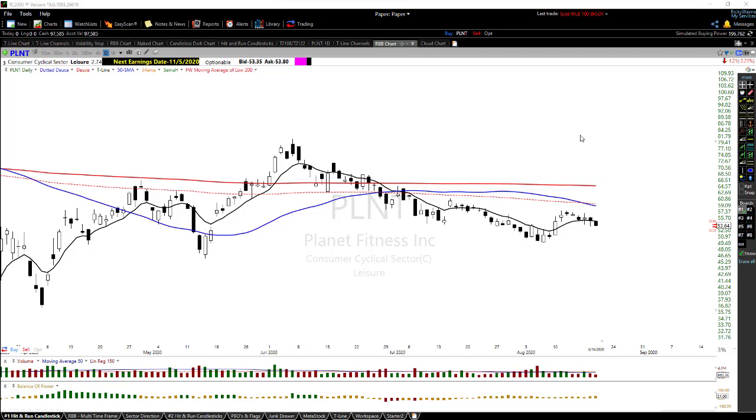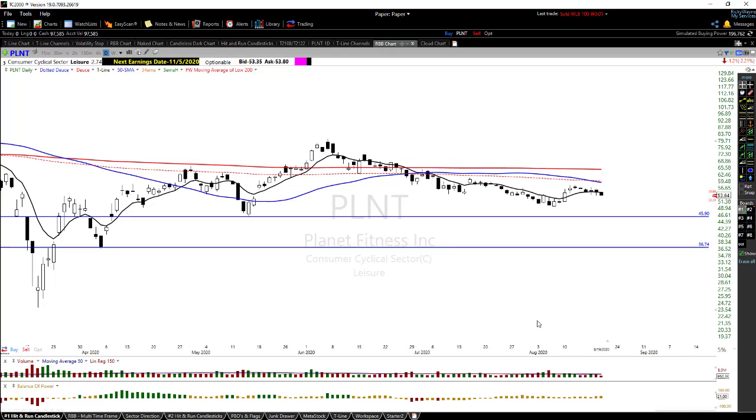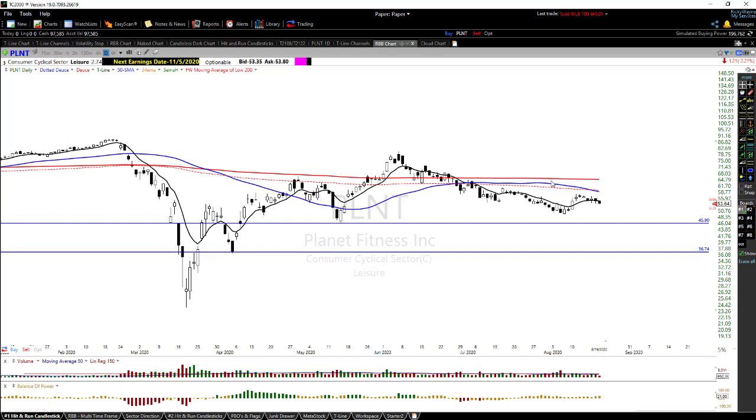Planet Fitness, also a possible short. I didn't realize I had so many shorts on here. You can see Planet Fitness has been trending down. So here we are trending down. And here we've rallied up. And now we're trying to roll again. So if we get back through that downtrend line, then Planet Fitness could push us right down into 45 and possibly down here to 36.75. So keeping my eye on Planet Fitness.